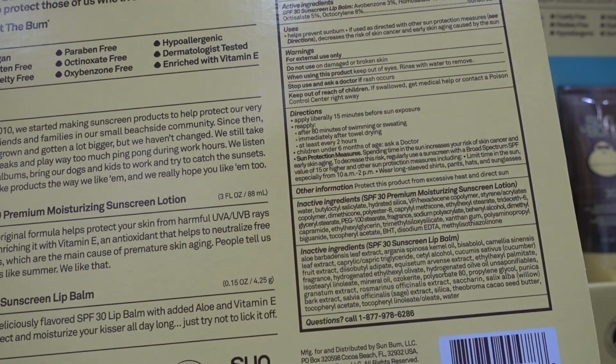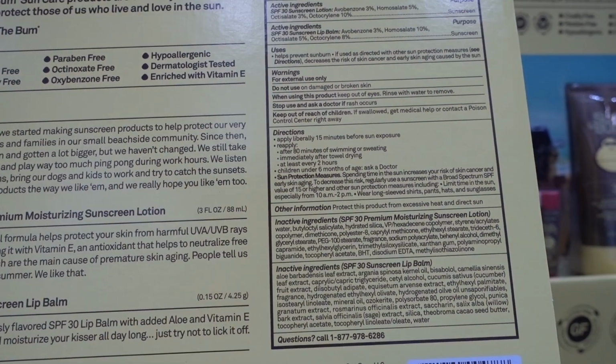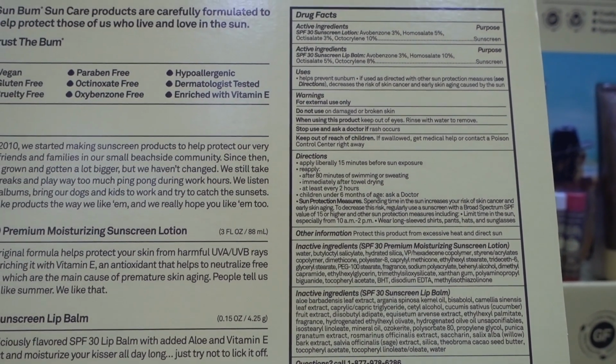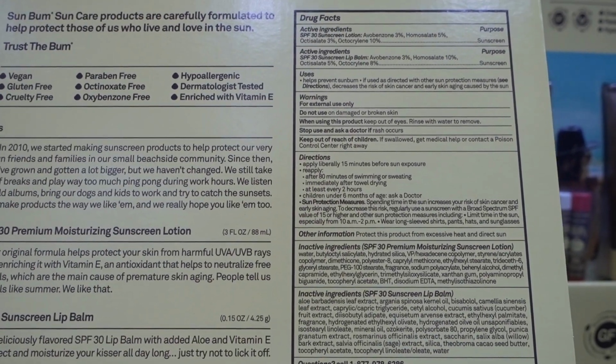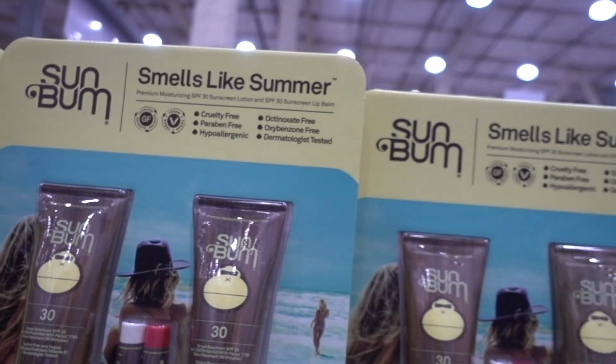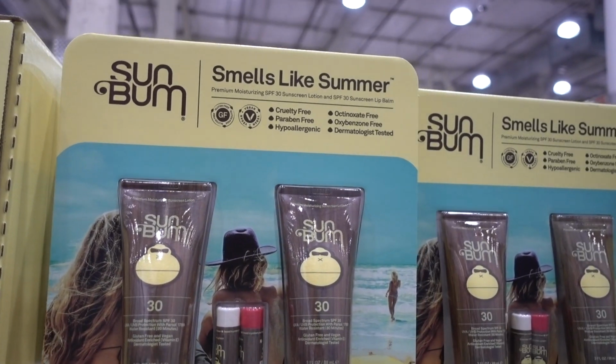And the lip balms I know have fragrance in them as well, I think. Aloe, maybe not. Yeah, the lip balms don't. The lip balms are just chemical sunscreens for the lips. They're probably okay. Have you guys tried them? I have enough SPF lip balm to last me a lifetime.